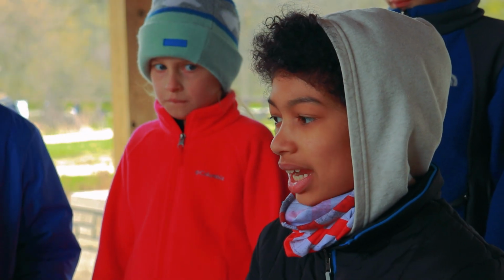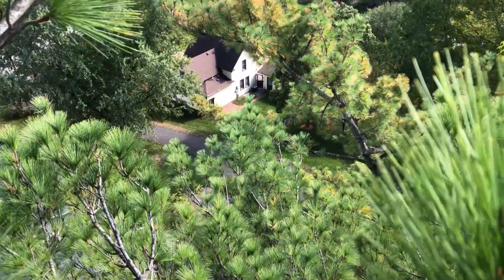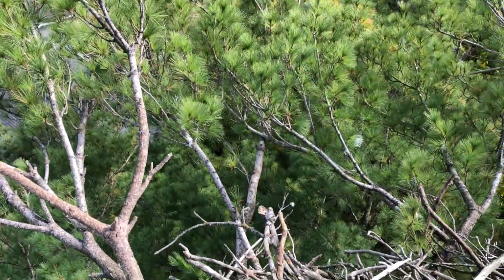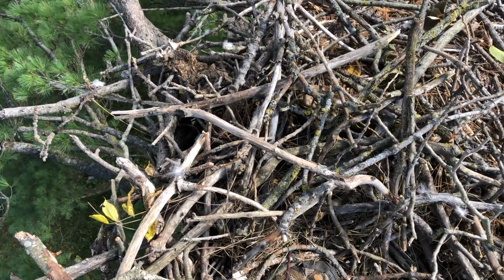How does power get to the camera? We power the cameras in a couple different ways. One of the ways that we use, which is probably the most economical, costs the least, is to just bring power from a local residence, and we've got a lot of partners that work with us. So if they've got a house or a garage that's not too far away from the eagle nest, we'll just go with power at that location.